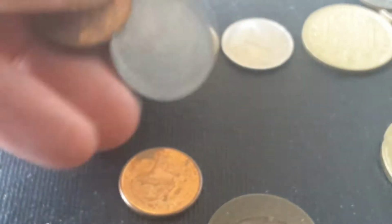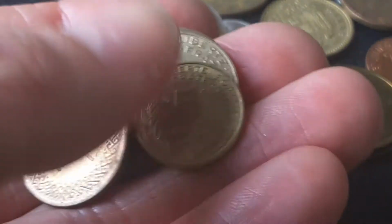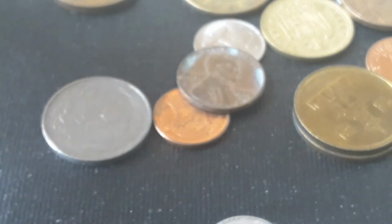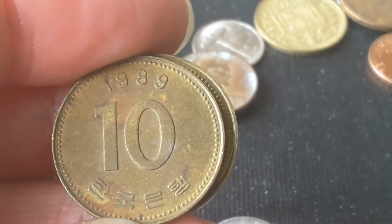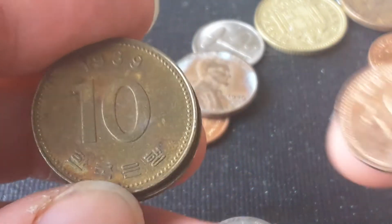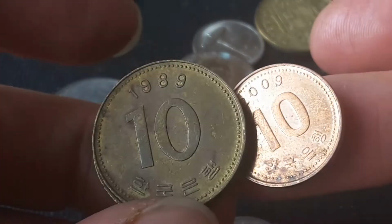Okay, let's just get rid of coins that I already have. So these ones I've shown you before. We've got French, New Zealand, UK, so they're really not worth actually looking at. And we have the large won from South Korea, and we also have the smaller coins. This is a copper plated aluminium, and this is a brass.